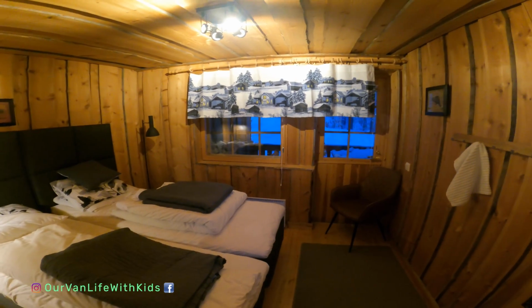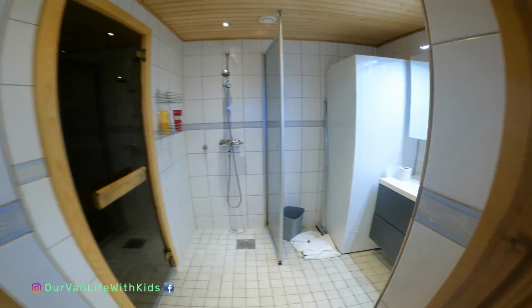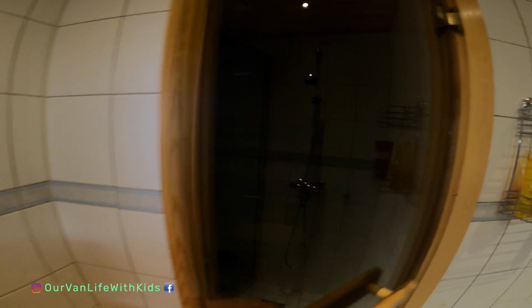Again, nice balcony outside. Daddy, can we show them the sauna? And then we have the sauna, which we only used once because we didn't really have time to use it much. Because we've got a little bathroom down here. Hello. And then we have the sauna in here, which was great fun. There we go. So, didn't you have a bathroom yet? No, we let you go in the other bathroom, honey.